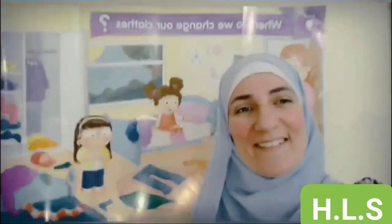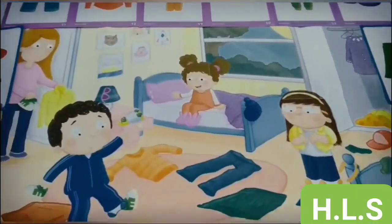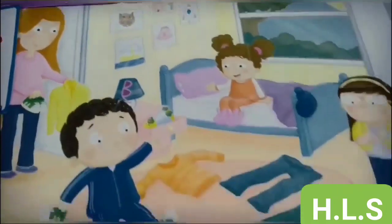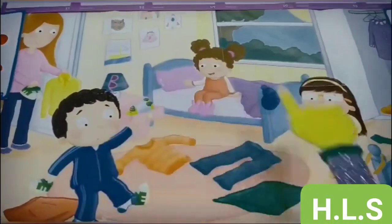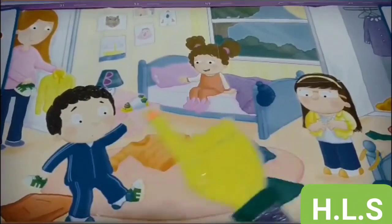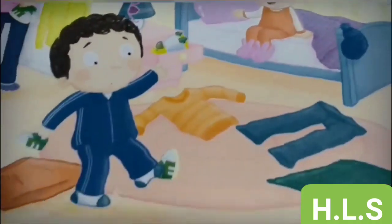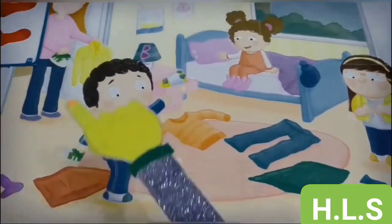Okay, let's go. And now, KG, let's look at the picture. What can you see in this picture? We can see two sisters and one brother with their mommy. They are in the bedroom. What are they doing? They are changing their clothes. But of course, they can't find what they want. Why, KG? Who can tell me why? Look at the bedroom. It's very messy and full of clothes everywhere.